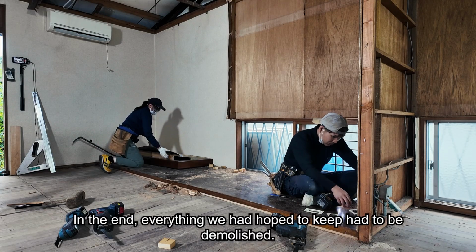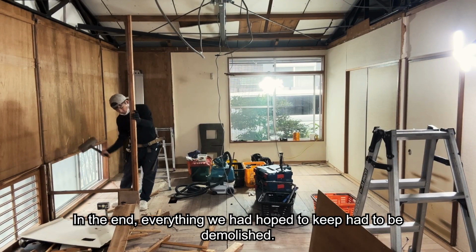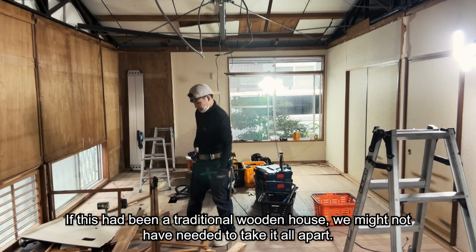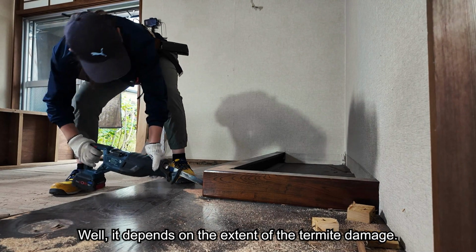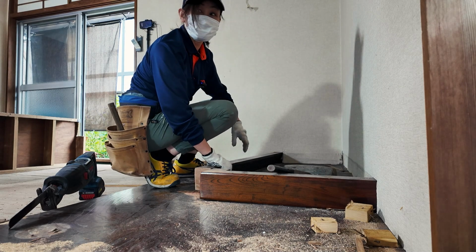In the end, everything we had hoped to keep had to be demolished. If this had been a traditional wooden house, we might not have needed to take it all apart. Well, it depends on the extent of the termite damage.